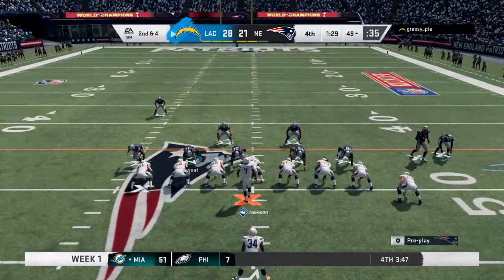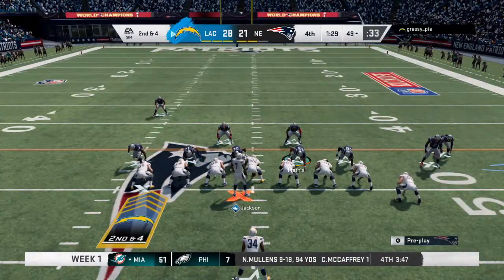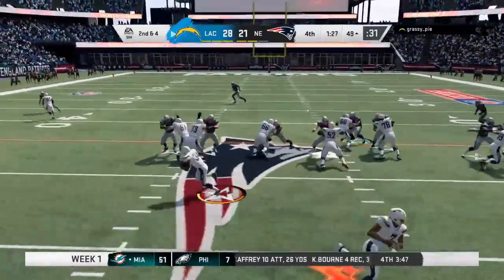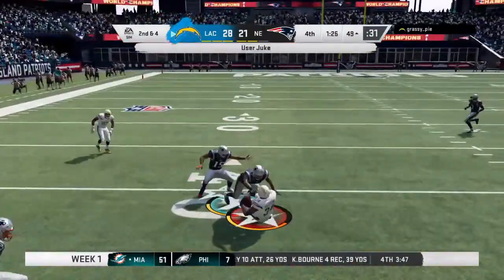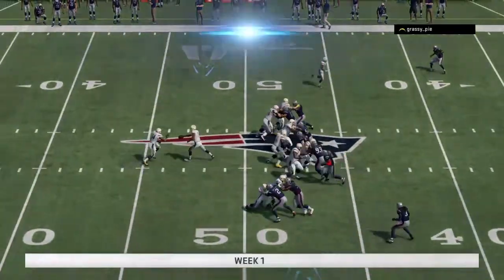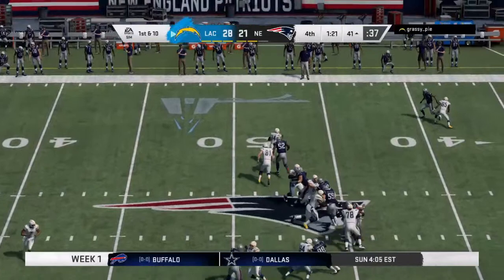So they come up on second down. If they can get another run like we just saw, would likely put an end to this thing. They'll keep it on the ground. Armstrong. And he'll go down shy of the 40 at the 41. That one a first down pickup of 8.